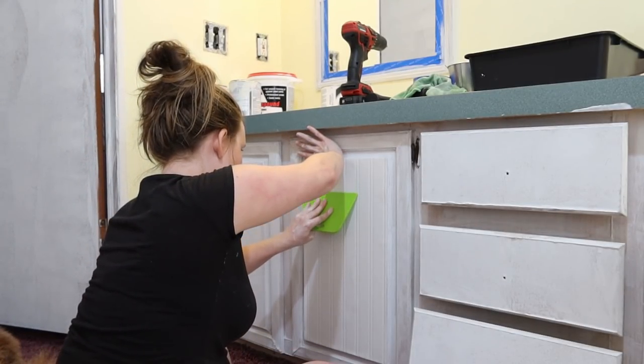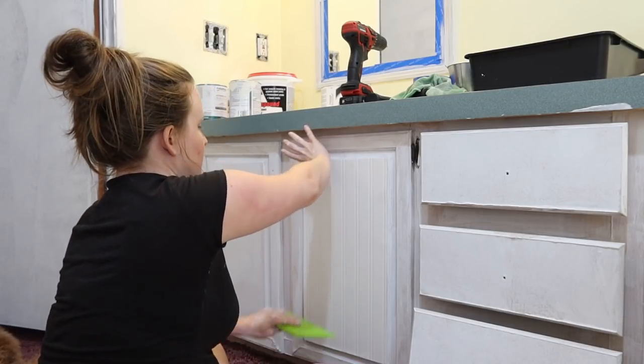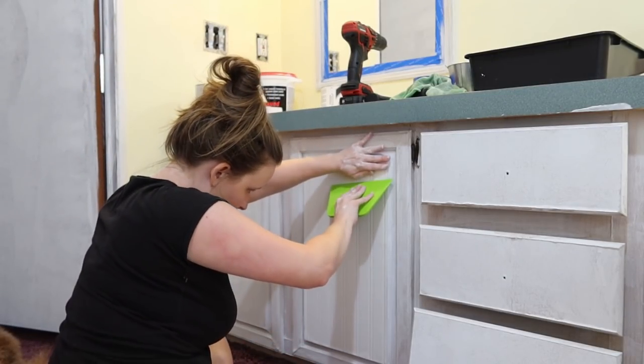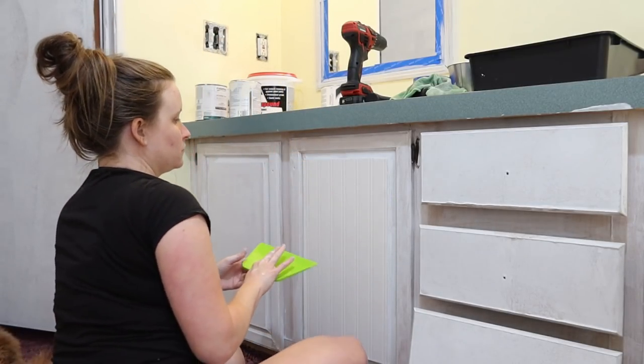Onto the beadboard, I'm using beadboard wallpaper for the fronts of the cabinets to add a little character to them, and I'll link the wallpaper that I'm using down below. I found it on Amazon. It's really easy to use.